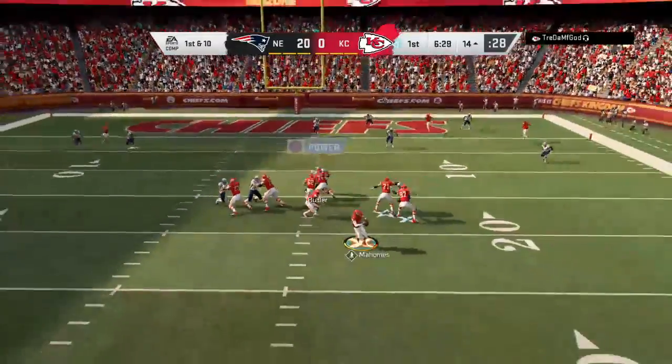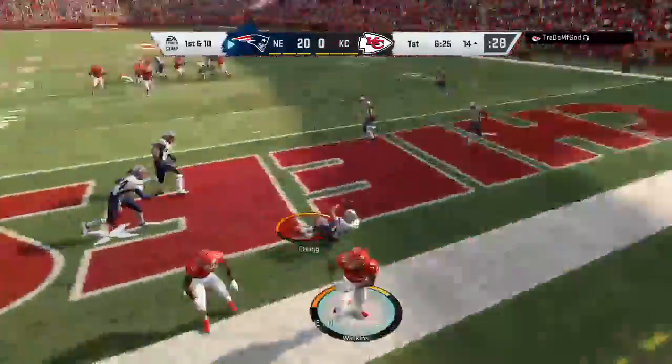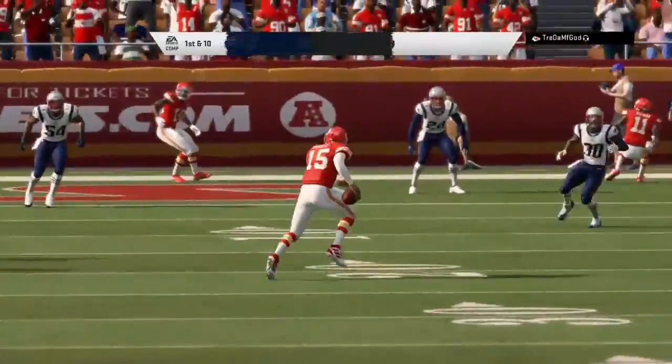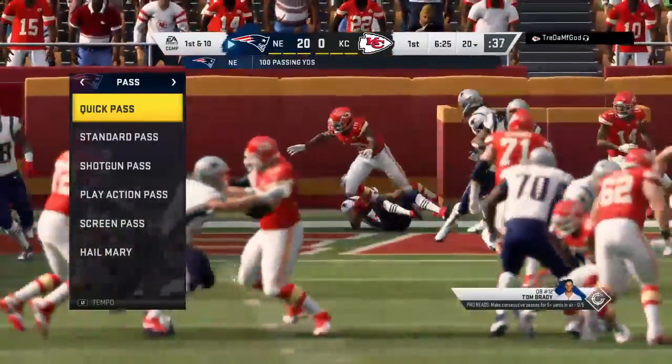On play action, it's Mahomes. They'll roll him out right. And this is going to be intercepted. Picked off by Patrick Chung. And a big turnover there as his guys will get the football back.